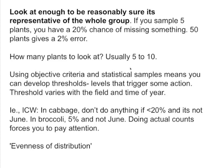So to get a statistical sample, we have to look at enough of the crop and the plants to be reasonably sure it's representative of the whole group. And we have to understand and be okay with our chance of an error. For example, if you sample 5 plants, you actually have a 20% chance of missing something. Now, in practice, you can probably fudge a bit because along with the 5 plants you may have examined, you've probably actually glanced at hundreds.